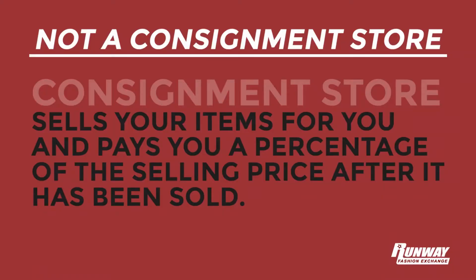Common questions or misconceptions. We are not a consignment store. A consignment store sells your items for you. You agree on a selling price and the store will mark down the item until it sells. After they sell, the store pays you a percentage of the selling price, usually 40 to 50% in cash or store credit, whichever you prefer.